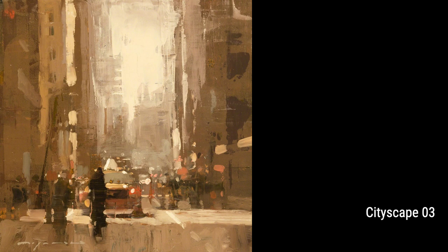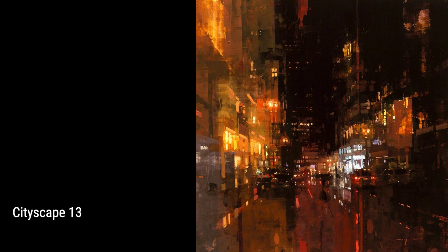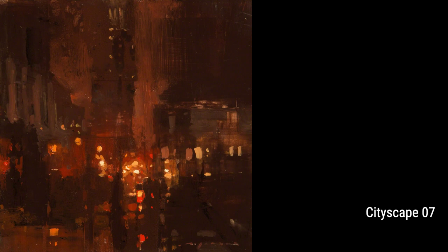And finally, Cityscape 13, Cityscape 07, and Cityscape 17 are three more incredible artworks that showcase Jeremy's unique style. Each one tells its own story, evoking different emotions and leaving a lasting impression.